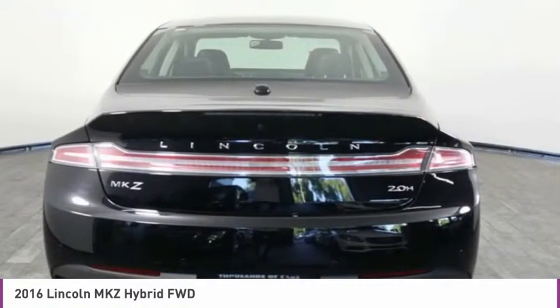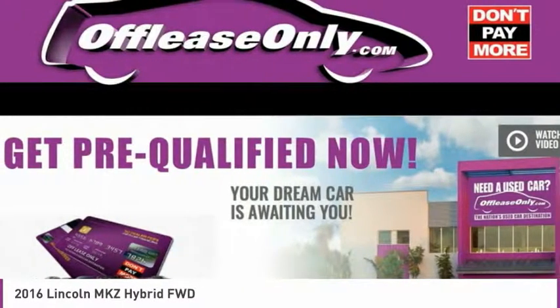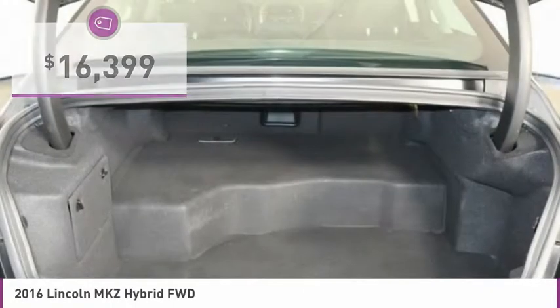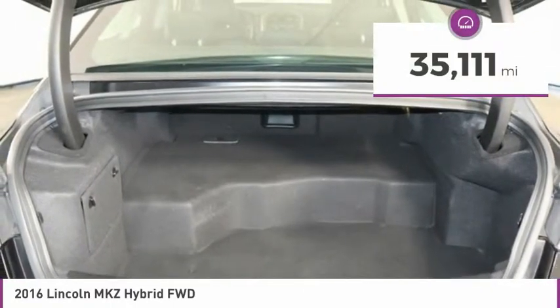responds to the sound of your voice, and you'll see the MKZ offers a new dimension of luxury and is priced below $20,000. This vehicle has less than 40,000 miles.